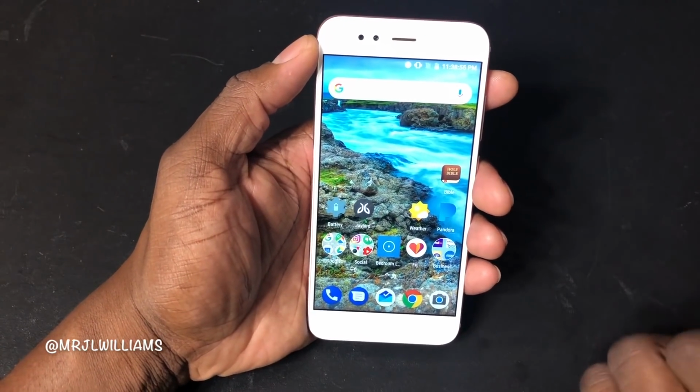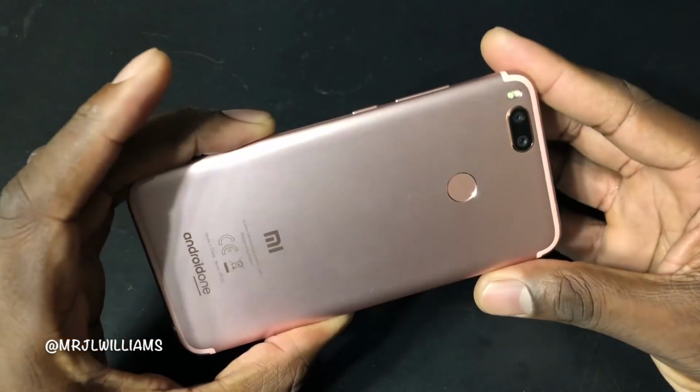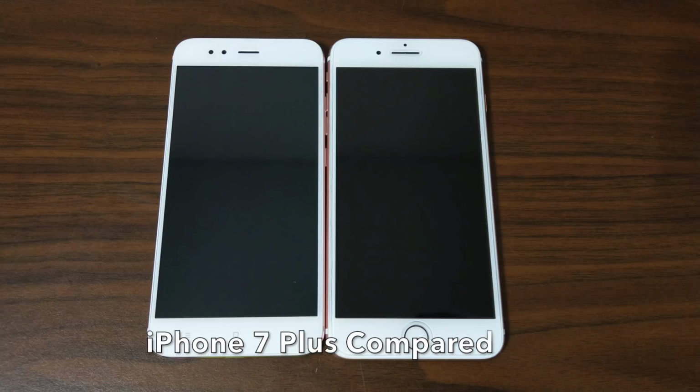So network coverage is good. It has all the bells and whistles. It looks like an iPhone 7 Plus, a lot of people have said. I grabbed an iPhone 7 Plus and put it next to this, and some people said, oh, it's similar. But think about what you're getting here for this price.